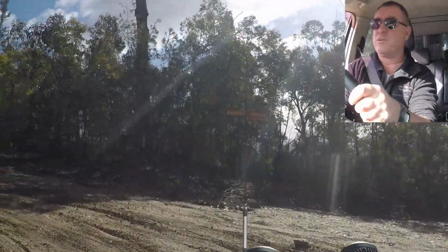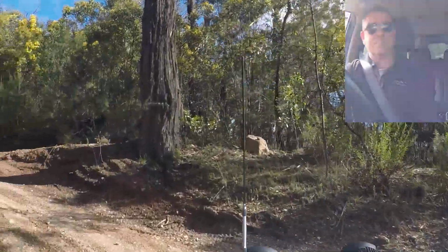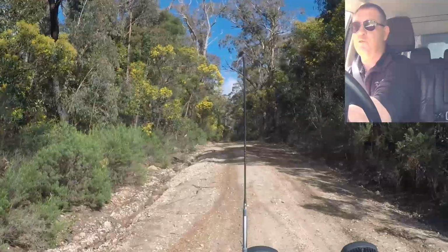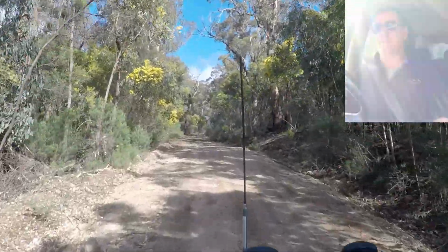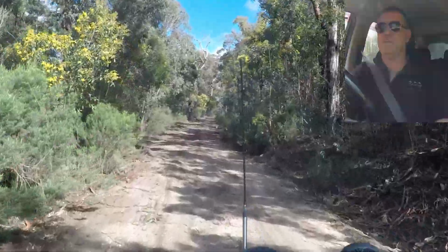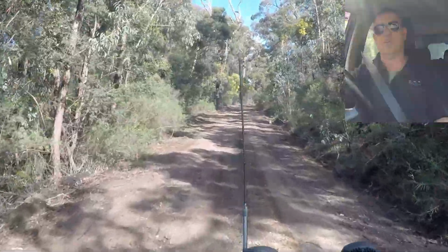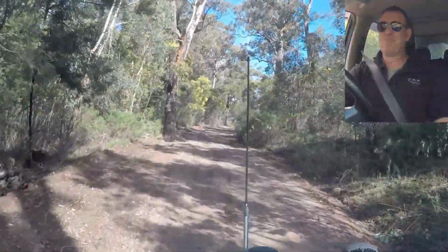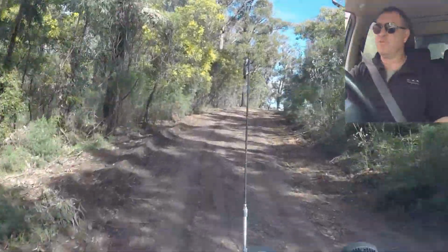Right, so we've just come up Green Hills Road and we're turning onto Huggets Road now. It's not a bad track. It's a little bit loose. I know where we are now. There's some spots where it's a little bit slippery after the rain last night. But apart from that, it's not too bad. I wouldn't again recommend bringing a Suzuki Swift in here. I reckon you'll be stuck.